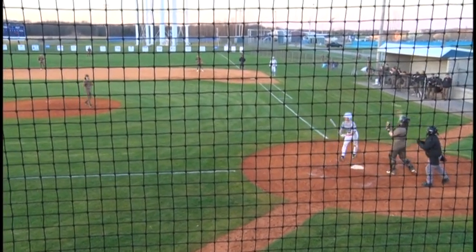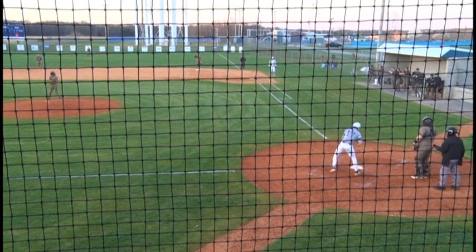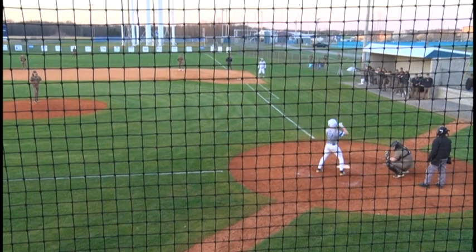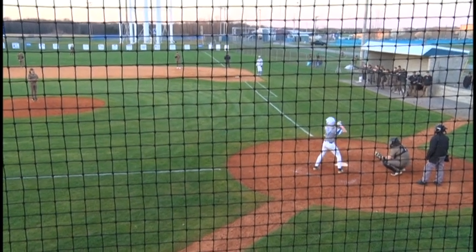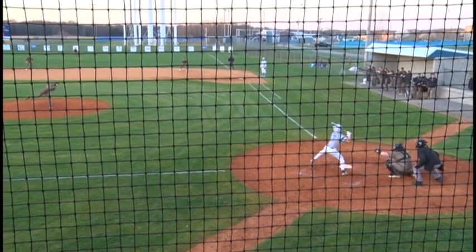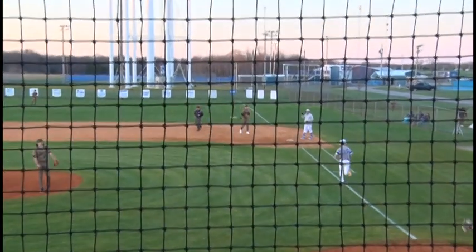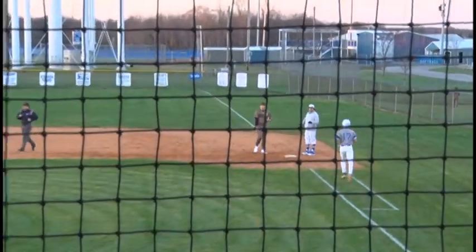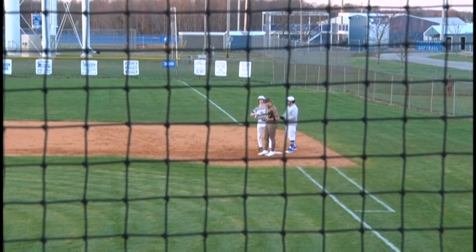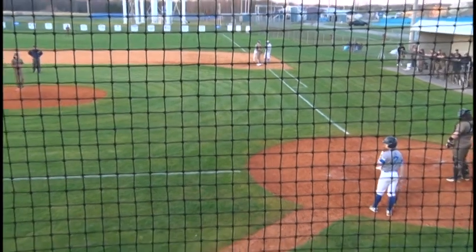There's a breaking ball. Swung on. Strike two. That should give us a full count. No outs. 3-2's your count to Hayden Dean. I'm pretty sure that's high, and that's going to be ball four. And so Dean is going to take first base, and that's going to bring up Soup Woodard, number 7, the catcher for the Tigers. Hayden Dean is going to be on first base.